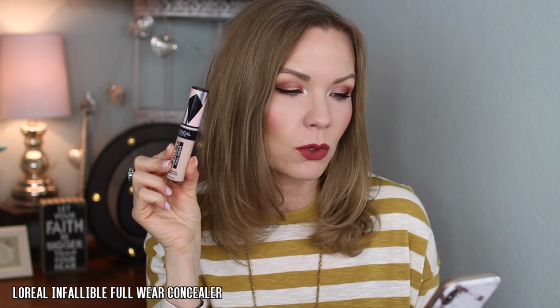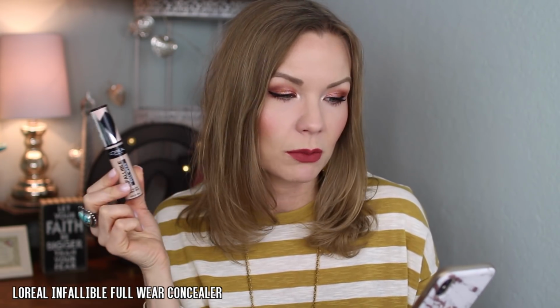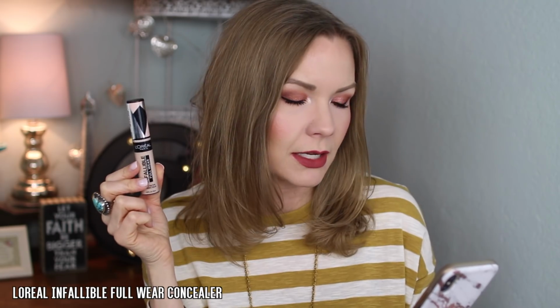So what it says about this concealer, it says full on coverage and full face wear for up to 24 hours. It is their highest full coverage formula in their widest concealer shade range. Full coverage with a flawless matte finish. You can use it to cover imperfections or to contour and highlight.